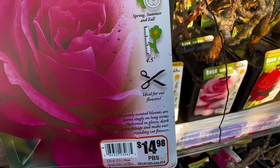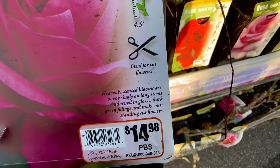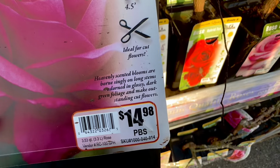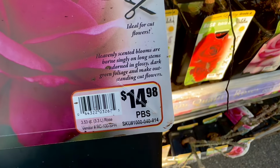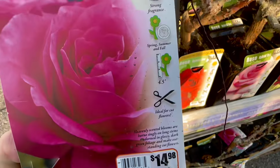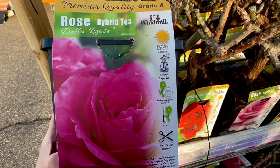Ideal for cut flowers. Heavenly scented blooms are born singly on long stems, adorning glossy, dark green foliage, and make outstanding cut flowers. This is a 3-quart container, equivalent to 3.3 liters. The pricing is $14.98. Look at that beautiful bright pink blooms.